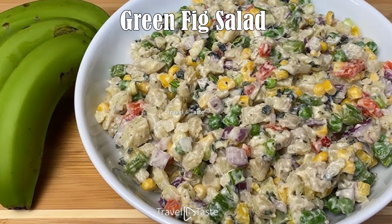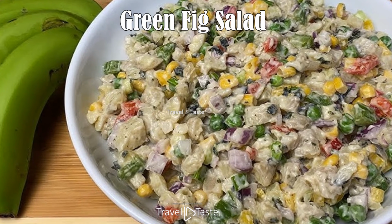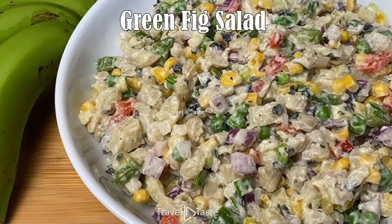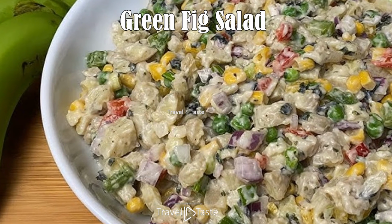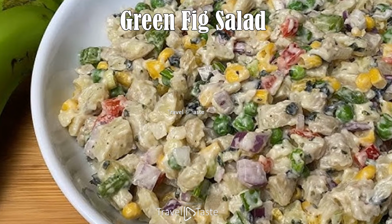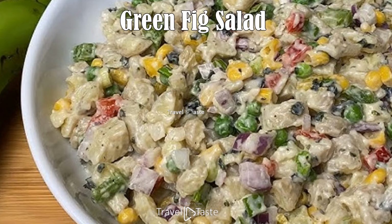Green fig salad. This salad is prepared in a similar manner to potato salad. Green bananas are boiled and cut into small pieces, and mixed with mixed vegetables, shredded saltfish, and mayonnaise. Freshly chopped herbs such as parsley and spring onions are added for more flavor. It is a favorite local side dish, especially when chilled, and can accompany any type of meat.